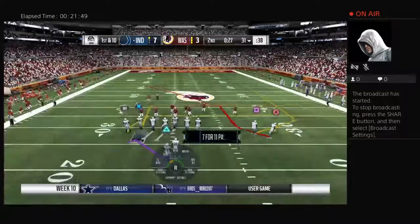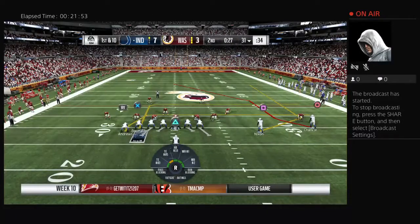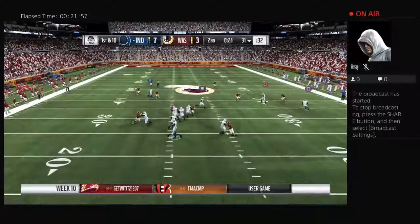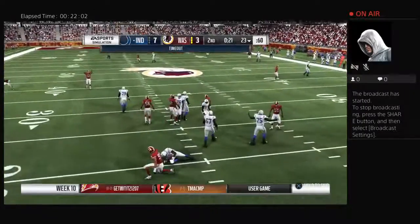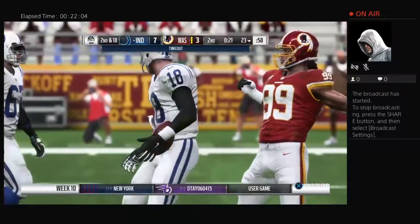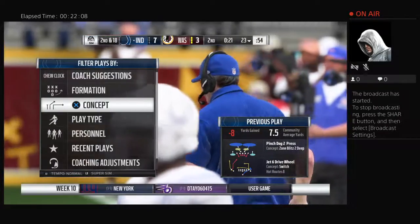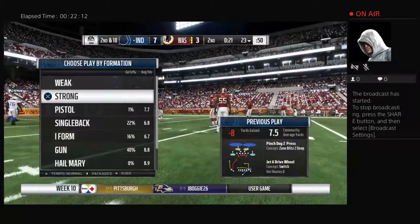Line of scrimmage, the 31 now on 1st and 10. All right, now, lucky 56. On 1st and 10, West. He can't avoid the pressure. Redskins get there. Now the Colts will use their third and final timeout, as the clock will stop with 21 seconds to go here in the first half.